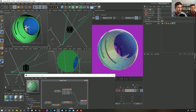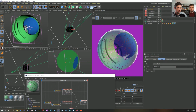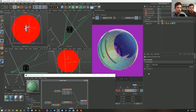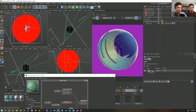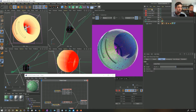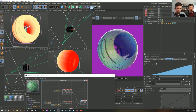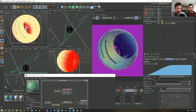Okay, so on the field, we could say use fields, right? You go into the vertex map and you say use fields, and now drag in your linear field. Delete that guy, freeze, delete that guy. There you go. Then we got a vertex map, and then we probably want to remap this to be double-sided, right, or something like that. Yeah, go down to contour, change contour mode to curve, and now you have that, so you can arc the middle.